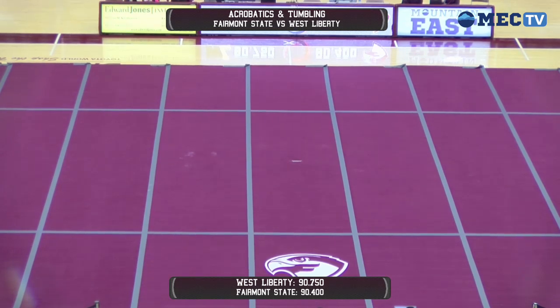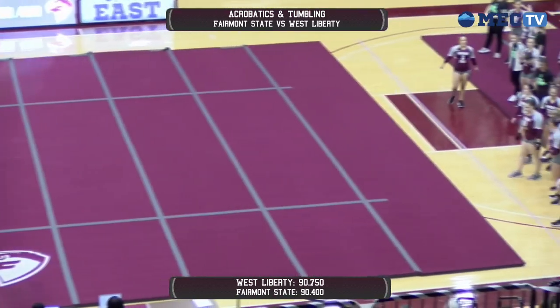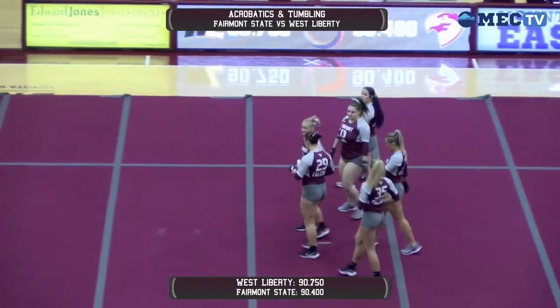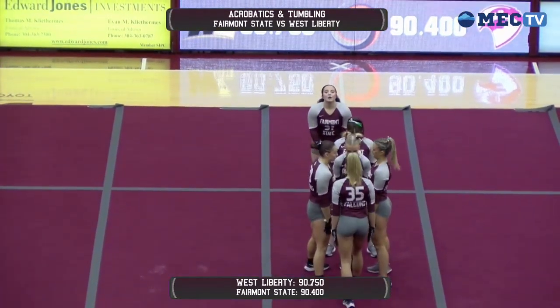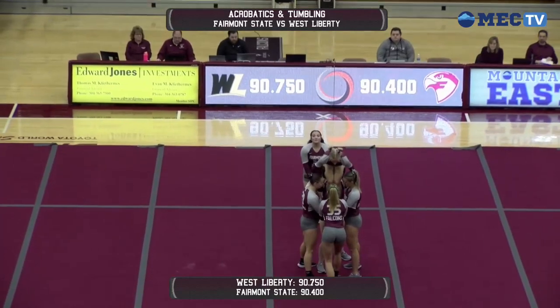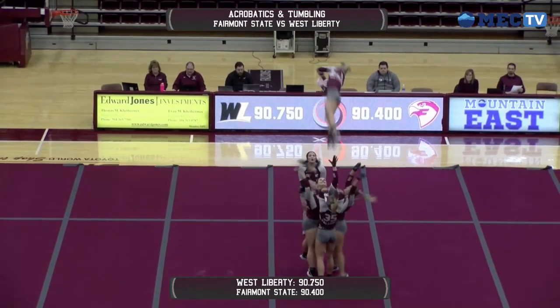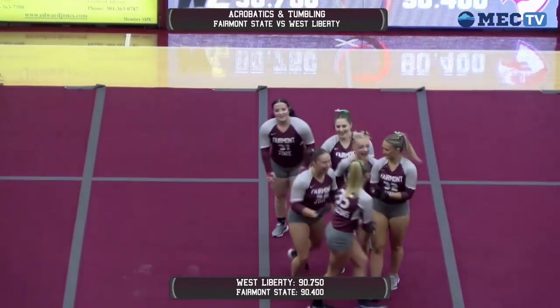We're going to see Fairmont come out here in the toss event with a 9.4 start value. They're going to be competing the same toss that we just saw from West Liberty, so we'll get a nice little comparison here of the 2 teams. toss there from Chloe Smith.